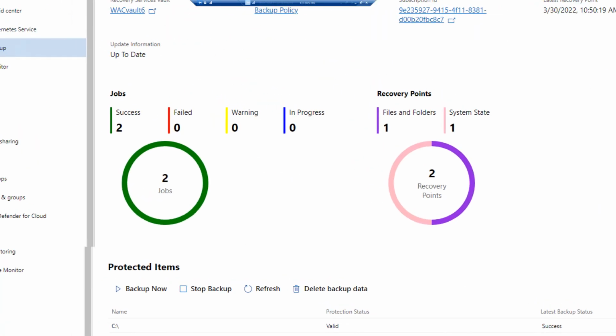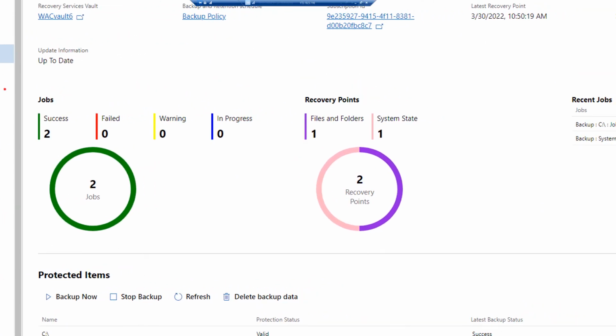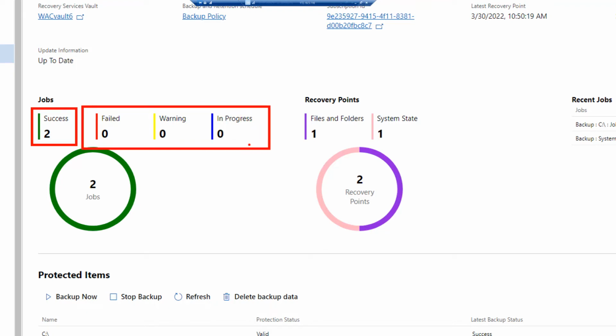Now I can see I have two successful jobs. If one would fail or we would have warnings, we can see this here. And if there's a job in progress, I have also the information here. Actually, no job is in progress. I have recovery points, one for files and folders and one for system state.